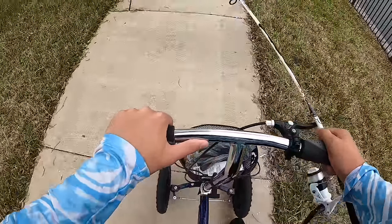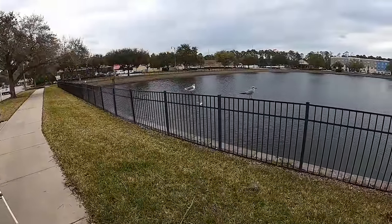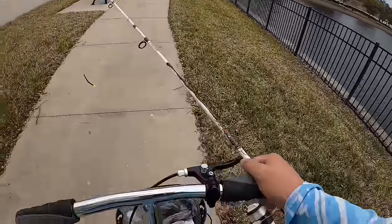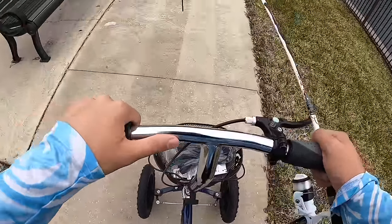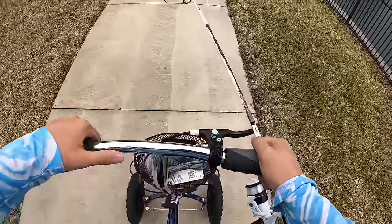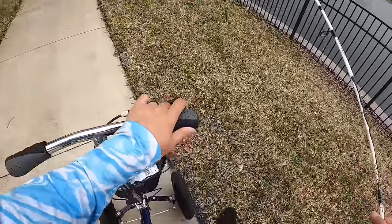Holy crap, that guy's zooming. Dude, look at all these seagulls hanging out. I got out of the car and it was just like seagulls and I smelled flowers. Like, you know that springtime air where it just got that flower scent to it? I don't know why it smelled like flowers. Probably because there were flowers.